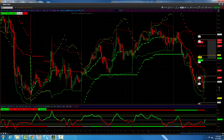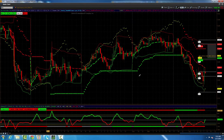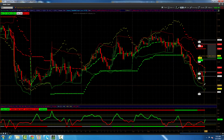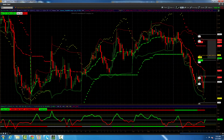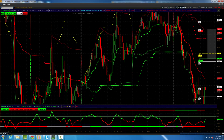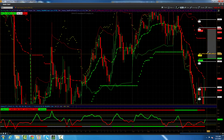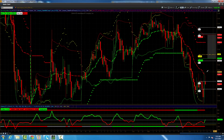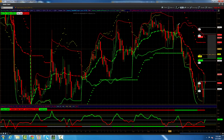Okay, gold. All right. Gold, our bias is long. We think the market's going to rally a little bit. It's bottomed out here. We've got the bottom of gold value at 1227.20. 1,228 is the point of control, and then we have 1,231.80 as the top of value. And then right here, our bull bear zone is right underneath there, 1,228. So the bull bear zone will be right in here again. But we've got a positive bias on gold and we're looking for it to rally today.